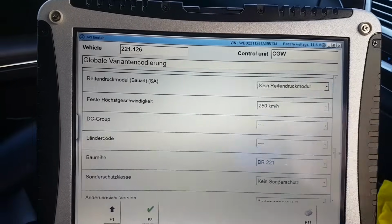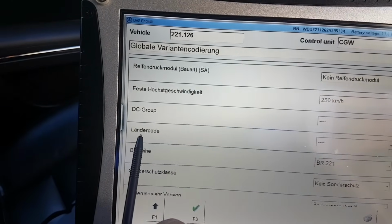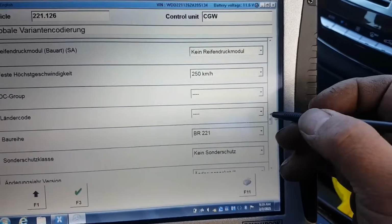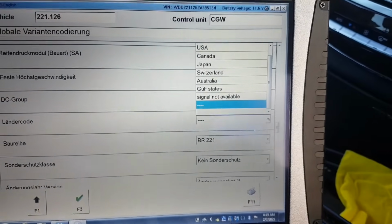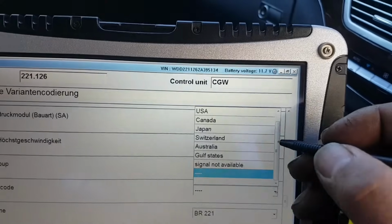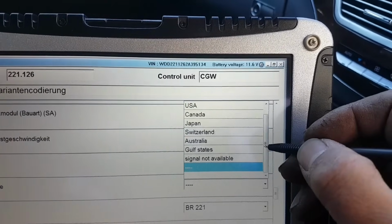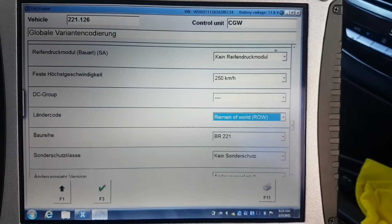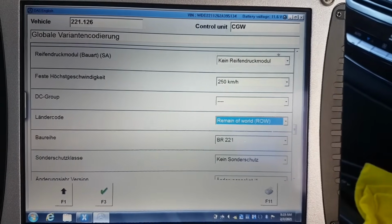There we go. This, if I'm not wrong, it means country code. There's not coded, as you can see, and look, when I come down, you see, and if I scroll up, boom, that's where it should be here, and that's what we're going to code.